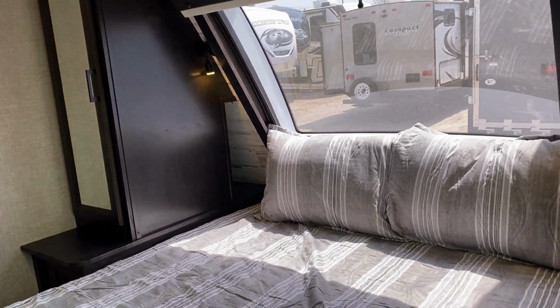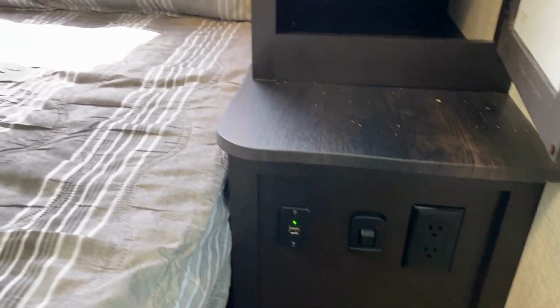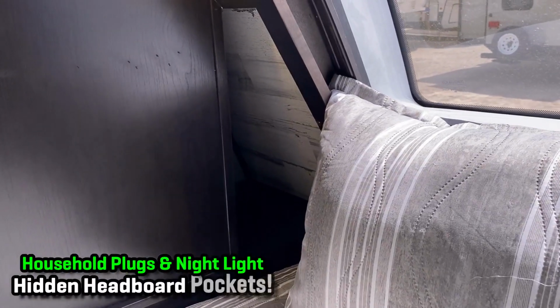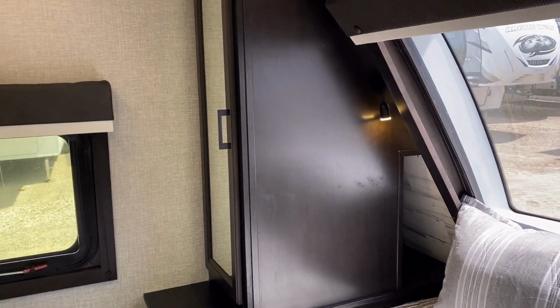And not only are there household and USB outlets on the face of both of these side stands, they're kind of hard to see because it's dark on dark. You see that little cutaway alcove back there? There are household outlets tucked away back there as well, up by your headboard. Perfect little place to plug in a phone charger or something like that.